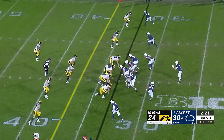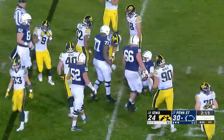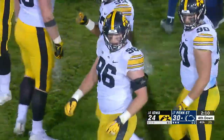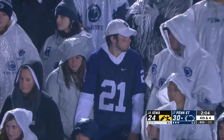Out of timeouts. It's McSorley again, third straight run. Matt Nelson wraps him up for a loss. So the clock will wind, but Iowa will get the football back, with about a minute and a half left.